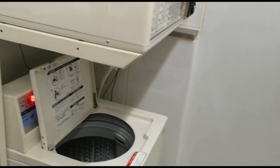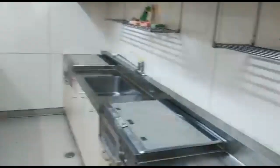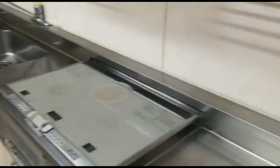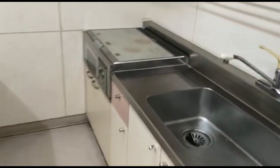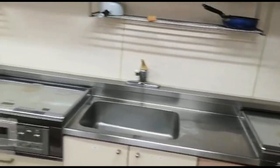Now this is actually the kitchen. The kitchen here is really big and fine, and it's for the private single man rooms on the floor. It has a sink and the IH cooker, which is what they use to cook here. It's really spacious and very neat.